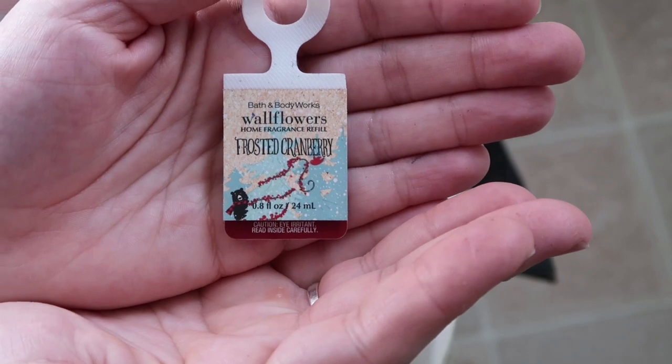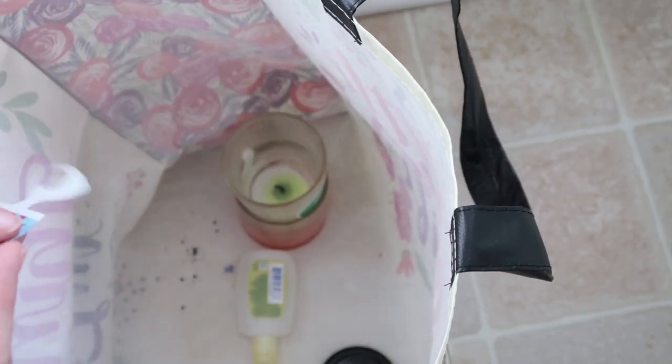And I only got 2 more of these ones. So then here is the frosted cranberry. This one was really good too. I love all the cranberry and berry scents. This one was iced cranberry, blonde wood, and red apple again. So anything apple kind of screams that fall time to me.